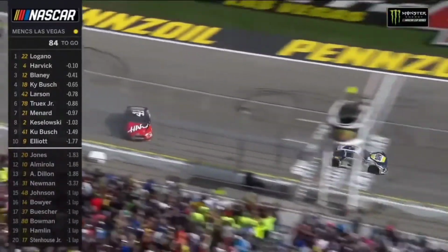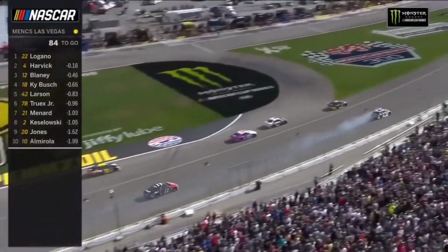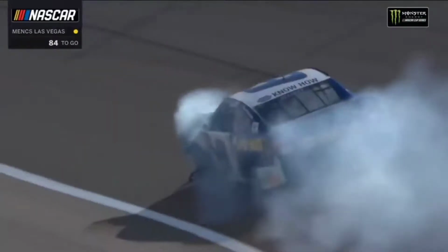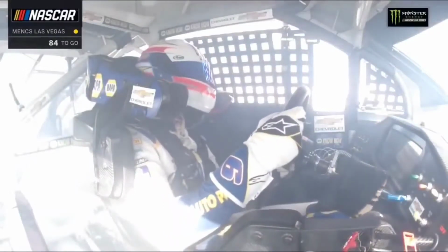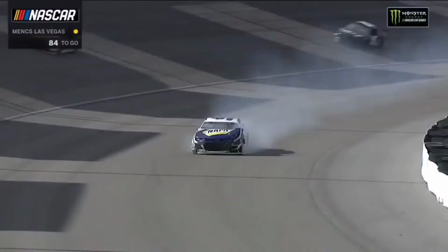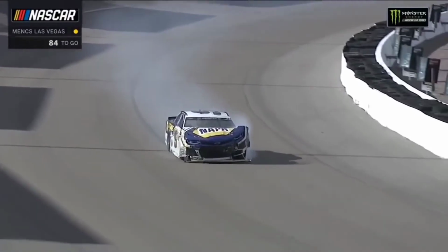Chase Elliott. Wow. Chase, poor Chase, he had nowhere to go at 41 in the wall right in front of him, and of course he plowed right into him.